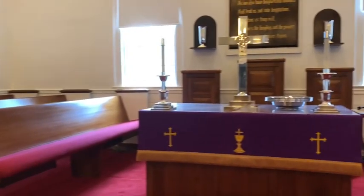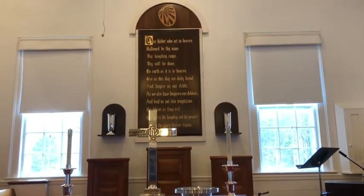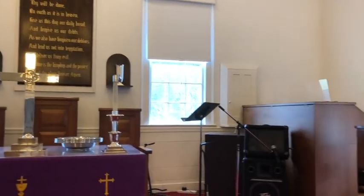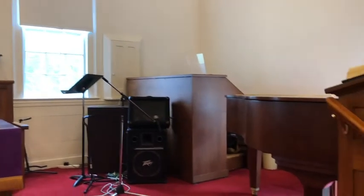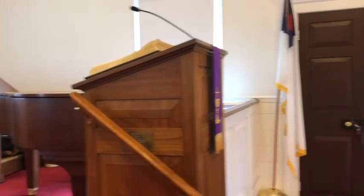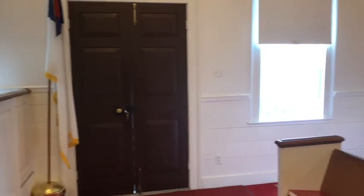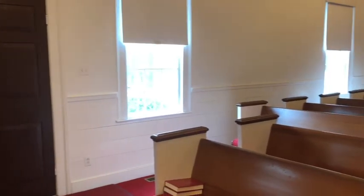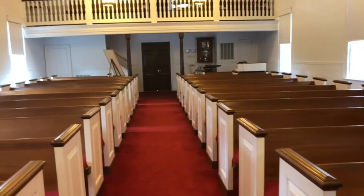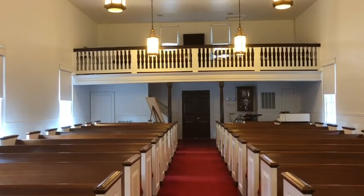And yes, there is a flag. The only artwork is the Lord's Prayer and two flower vases. The organ and the piano. These doors are the accessible doors into the building. And as you can see, we have plain windows. This gives you a view of how small the space is and of the balcony.